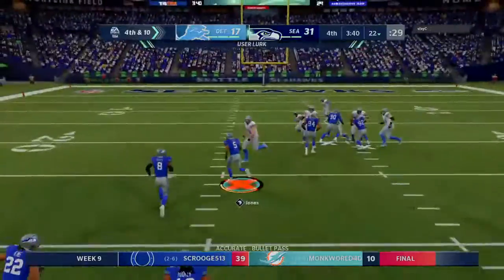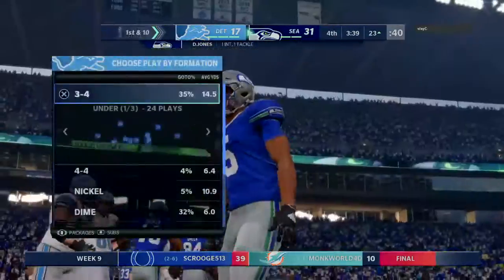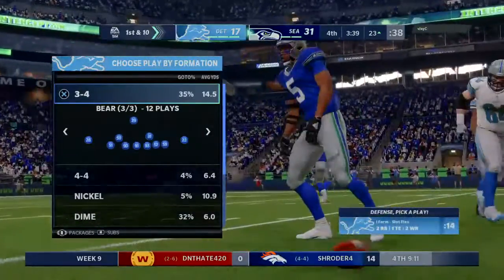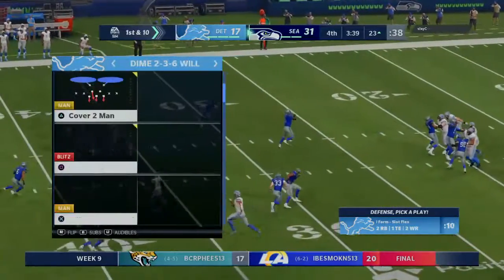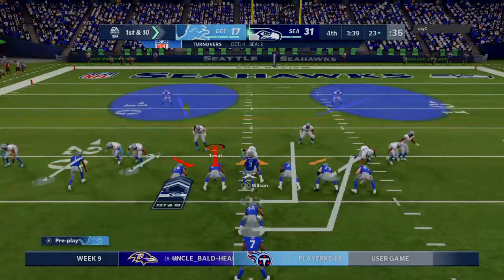And his pass is intercepted for the 4th time today. Picked up by Deion Jones, the linebacker. And his guys are going to get the football at the 23-yard line. Intercepted. The Seahawks take over 1st and 10 at the 23-yard line.